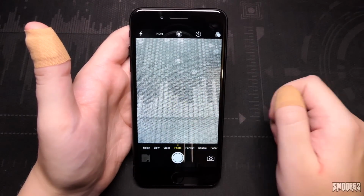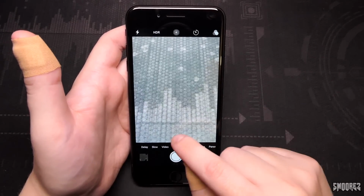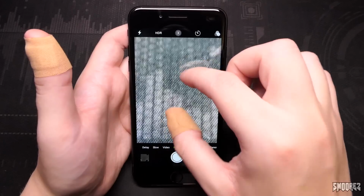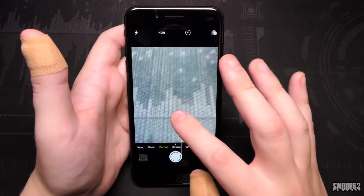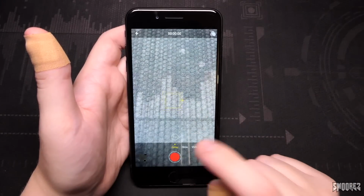Camera. Autofocus. Works well. Pretty much it's looking like the iPhone camera setup, except the telephoto function doesn't do anything. You instead just pinch to zoom and that works. But everything else kind of works on this. You just swipe along to change it to whatever you want to. Of course, portrait doesn't work. Panorama doesn't work.